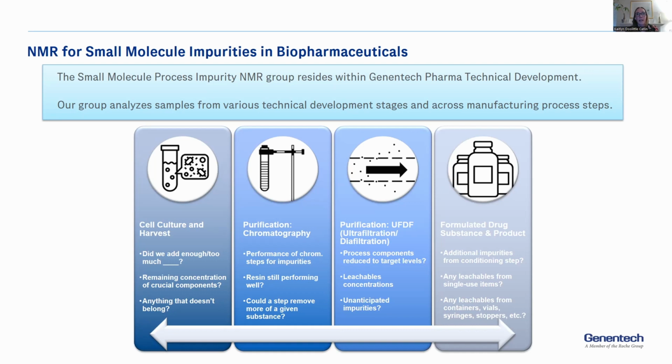We're really kind of looking for a needle in a haystack because we are dealing with aqueous protein solutions and we're trying to find low-level small molecule impurities like leachables, residual raw materials, and things like that.